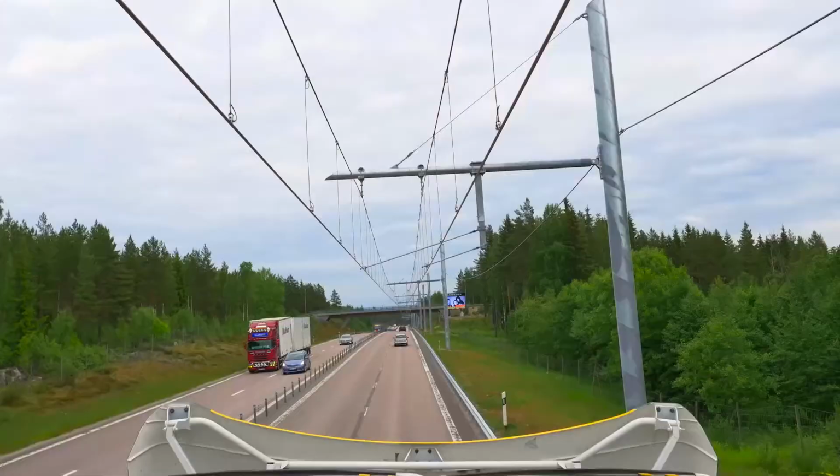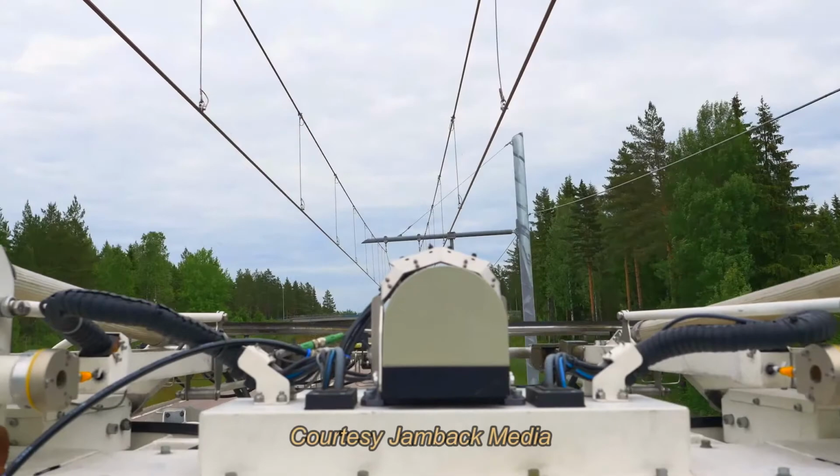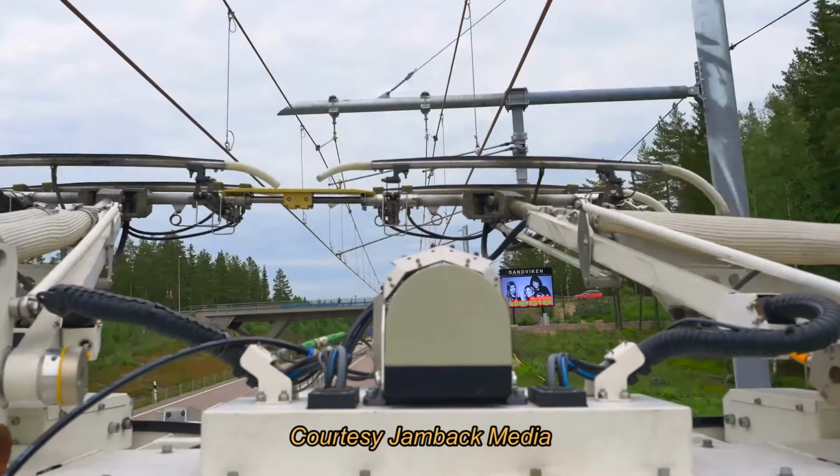If you don't think about these pantographs going up, you won't see them. So it's just another truck. And we think that's positive because it really doesn't stand out in the traffic. No. But this is definitely, I mean, technology is up and coming, and it's not far in the future.